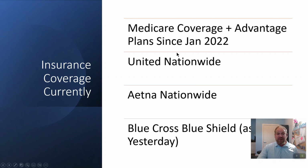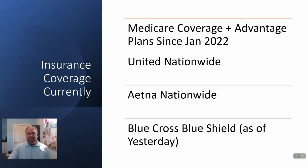All right, so what insurance companies are covering this right now? We know that Medicare across the whole entire country is covering it, plus Advantage plans. This started in 2022. We also know United Healthcare, Aetna, and Blue Cross Blue Shield are covering it, which is awesome.